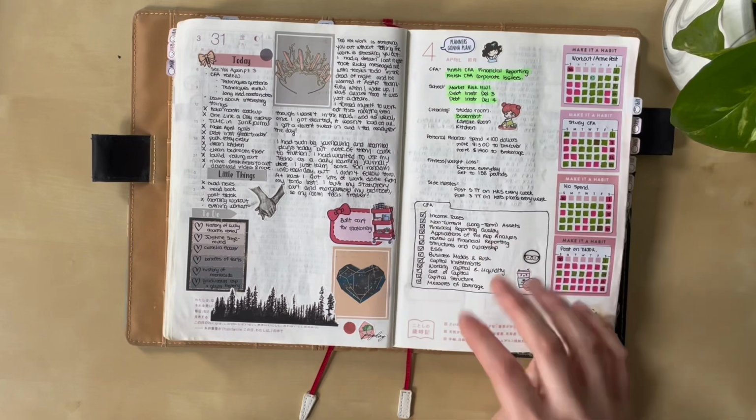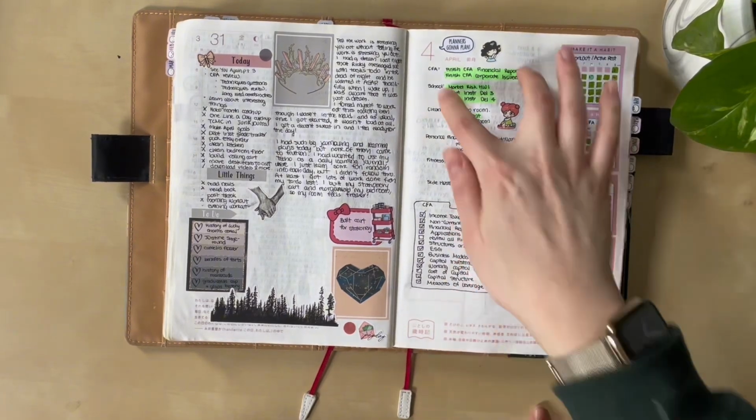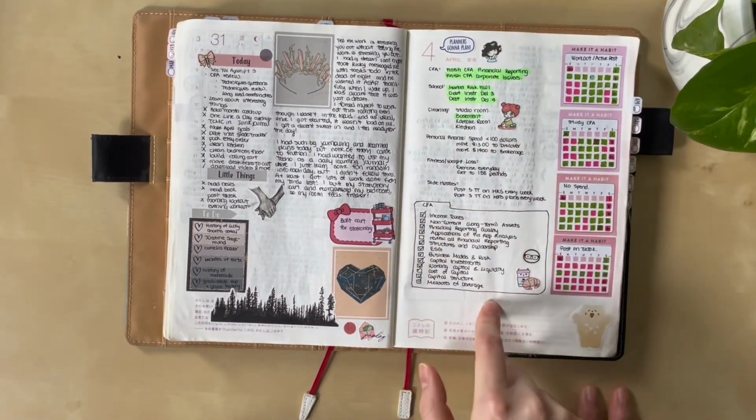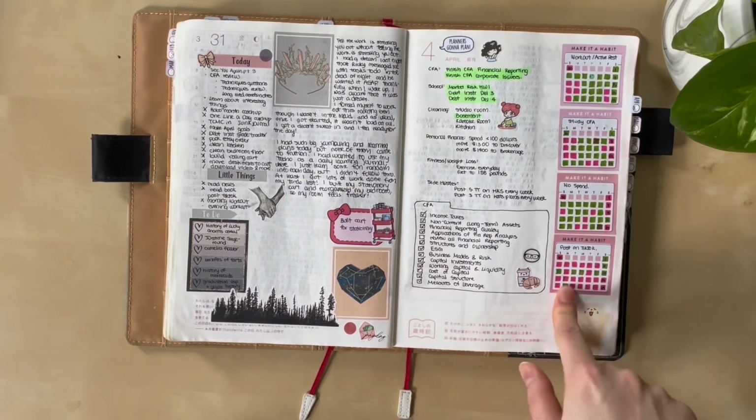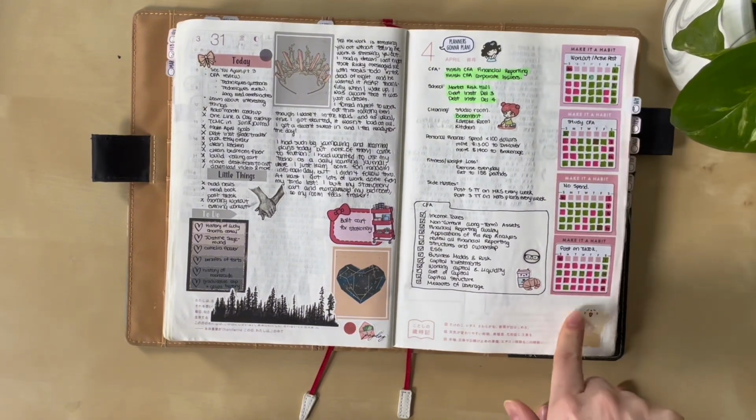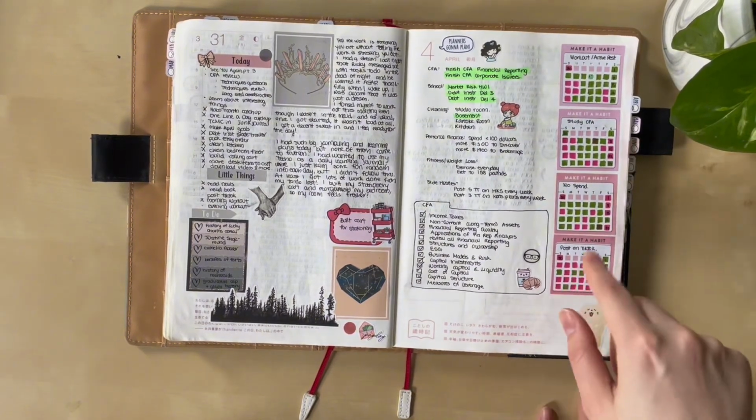Cool. So in April, I did the same thing where I have my goals. I have the topics of the CFA that I want to study, which I did pretty much everything. And then I also have my habit tracker, which I actually kept up with this time.